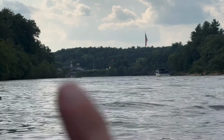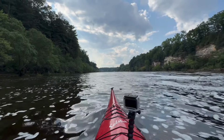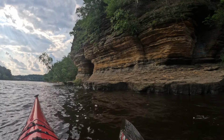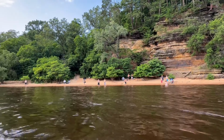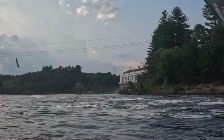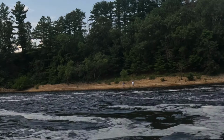Buildings over here are the back sides of some of the attractions on the main strip on Wisconsin Dells Parkway. Here it is, the Kilborn Dam. Current gets pretty fast right here, so I'm not going to get any closer.